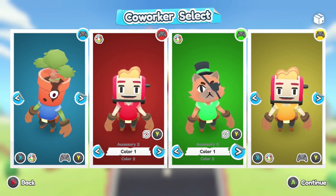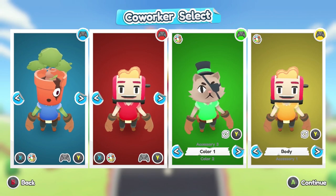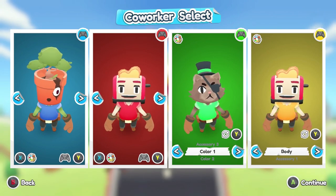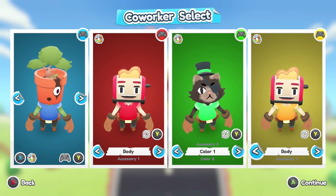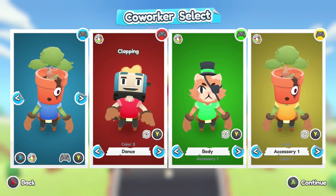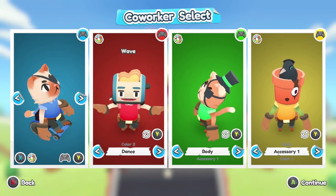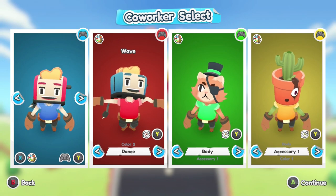I want to be the plant. Mom, did you want to be the plant? You want to be the toaster? I don't know. No, I'll be the plant. Do you want to be the kitty? I can't. No, I like the plant. Okay. Oh, I see. It's a little cactus. Oh, it's a birdie. Oh, and a bonsai tree. Well, that's fun. All right, okay.